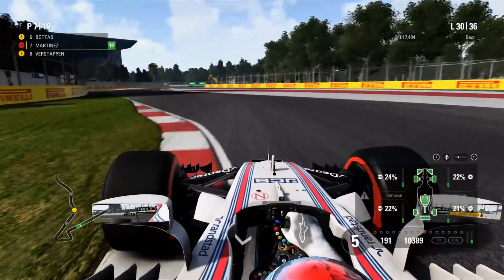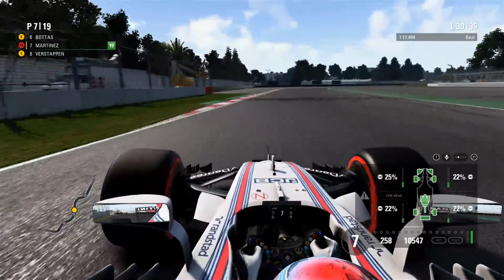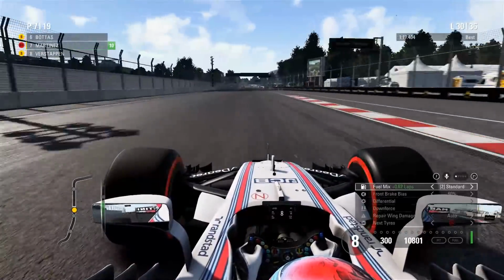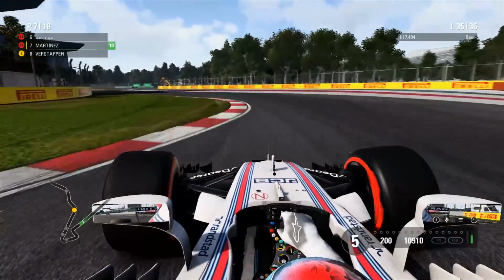We're looking like it's all under control, but I'm still a little bit concerned at the end. I might have some struggles, so I need to open up a gap now to Verstappen before the end of the race, and therefore I will dip into the rich mix probably next lap or the one after that. Oh, Perez out of the race.